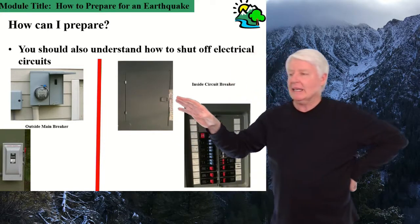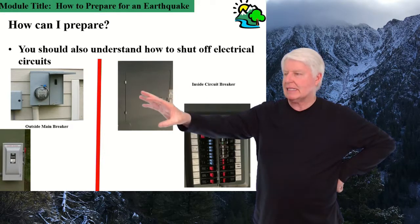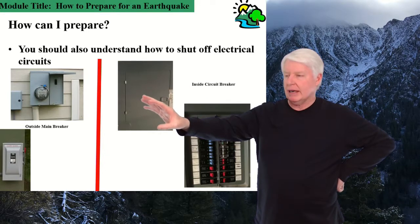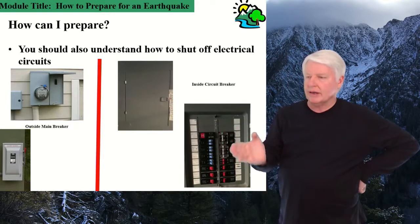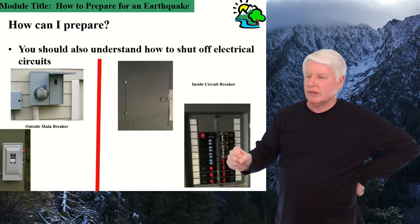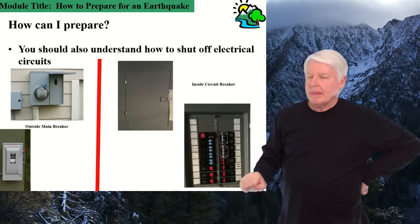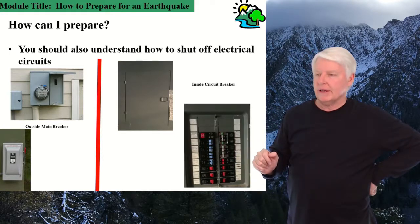Then inside your house, I want you to find this also. Go inside your house and you'll find an inside breaker. It isn't the main breaker, but it'll have many breakers. And this one is labeled. Oh, there's the stove. That's where we're seeing sparks shooting out, so we'll shut that one off, for example. But they're all, it'll say on and off there.